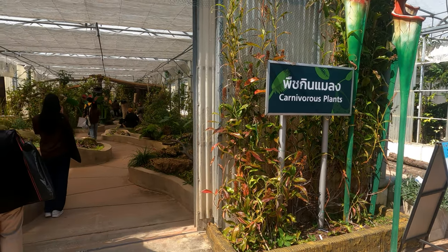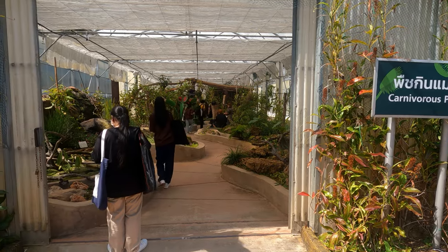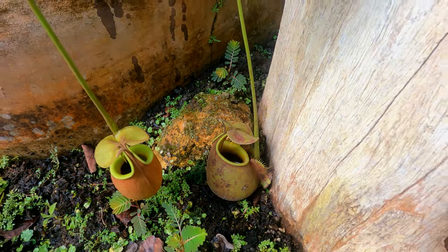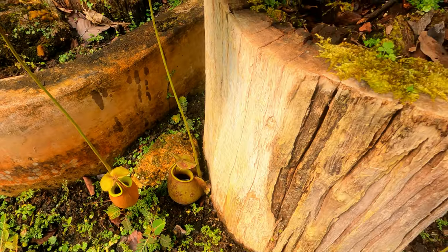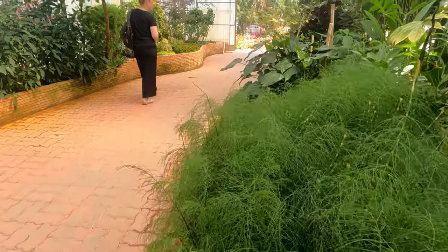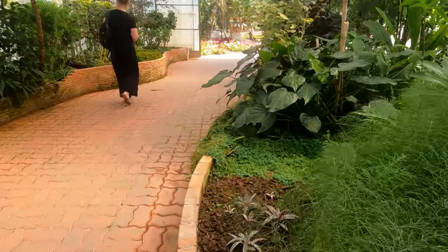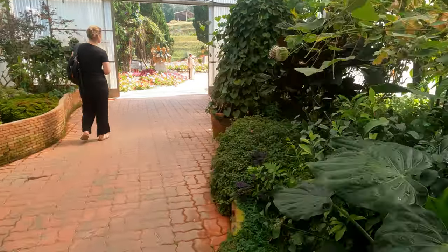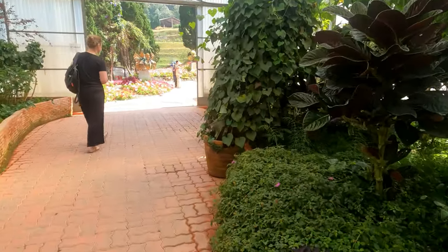Visitors to the park can explore the various gardens like the orchid garden and the Thai medicinal garden. It features several highlights such as the rainforest glasshouse where you can walk amid abundant kinds of plants from all tropical forests in Asia. It really is a popular attraction for those interested in plant life and nature.